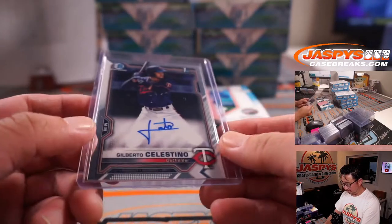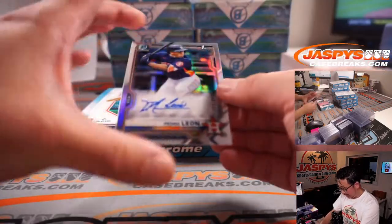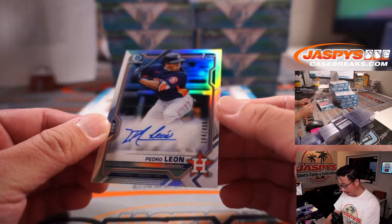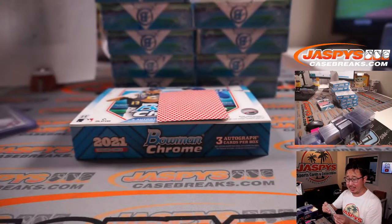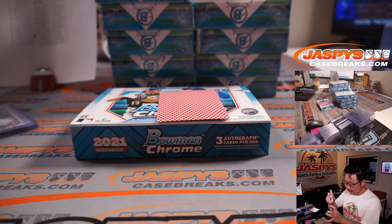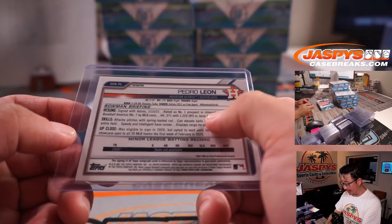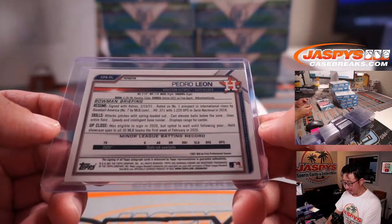Nice. And there's Pedro Leon, 104 out of 499 refractor autograph for the Astros. Joe Locus with that. There you go, Joe. One of the big Astros prospect, rated number one prospect in his international class of Baseball America.